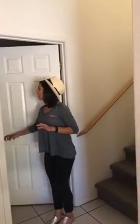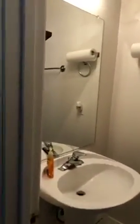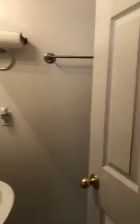So then another great thing is here's the bathroom. I know that's super important. At least for me it is. So here we have a bathroom. It's a half bathroom. Here we have the sink, and on the other side of this door we have, of course, a toilet.